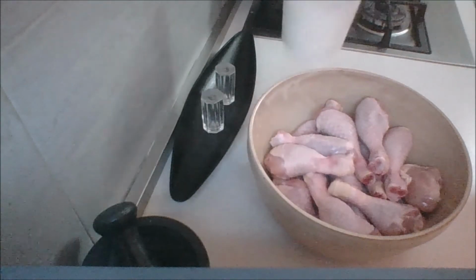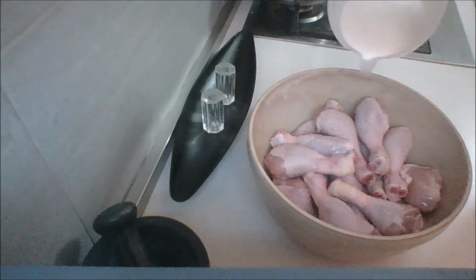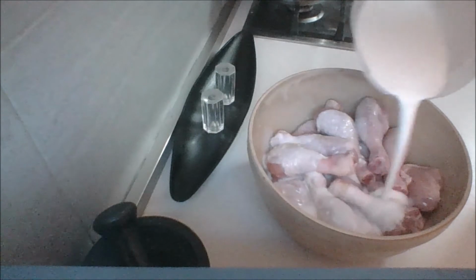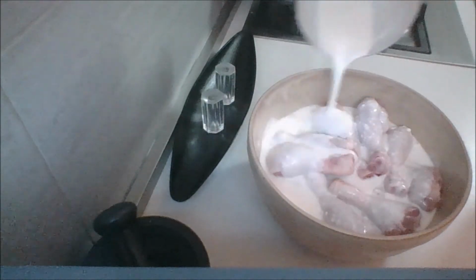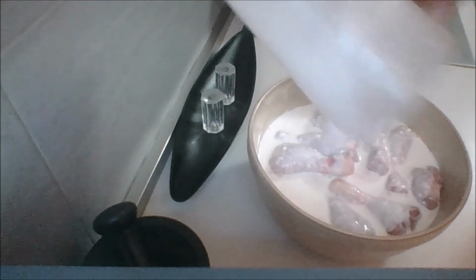Guys, what I have here is some buttermilk. I'm going to pour the buttermilk over the chicken. And I'm simply going to let this go in the fridge and marinate. And that's it. And then I'll bring you back to our next step.